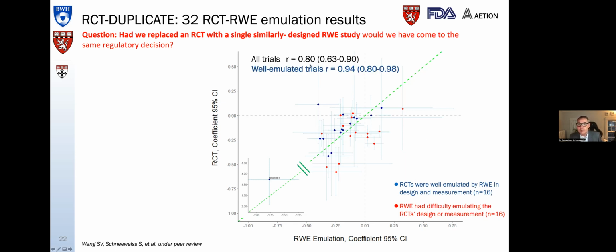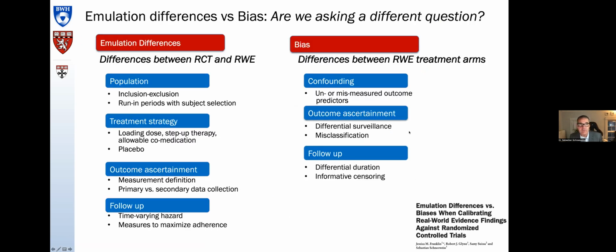Overall, the correlation is 0.8. Isn't bad, but isn't good either, right? We would expect more. However, if we can emulate the trials well in design and in measurement, then the point estimates are also very close. We now have a correlation of 0.94. So we're much closer here, and it is quite satisfying.